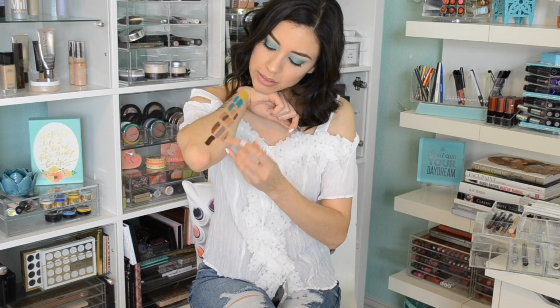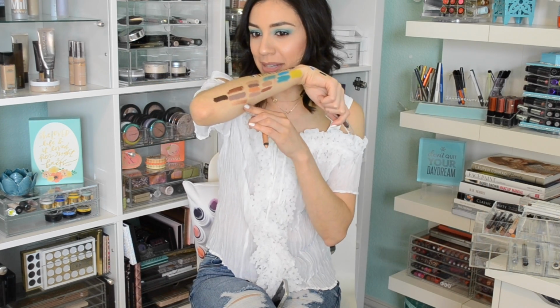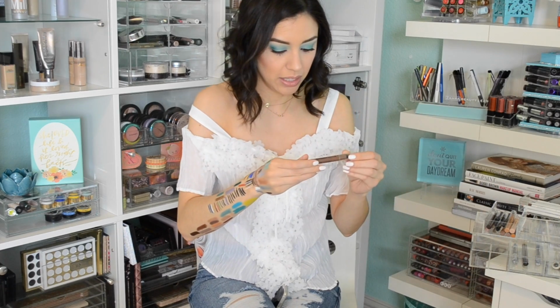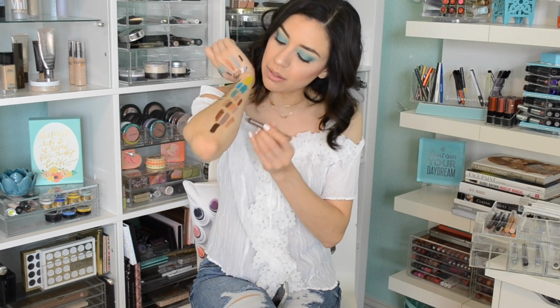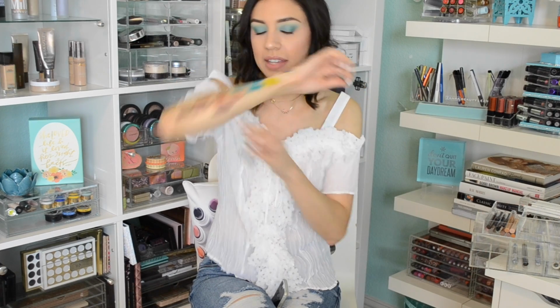Then we have Milani Golden Bronze. This is just a gold. It's so pretty. It almost looks like a rose gold. See that? I have to flex my forearm muscle so you can see that beautiful glow. And then this one, I wonder if this Cafe au Lait, it's like a light brown. What do we think? I think I could live without that one.